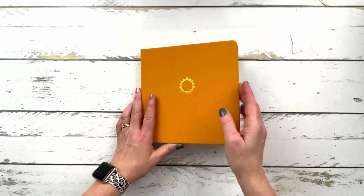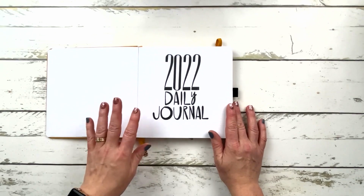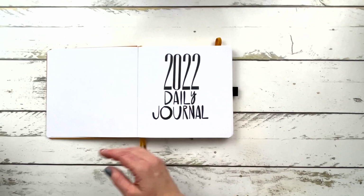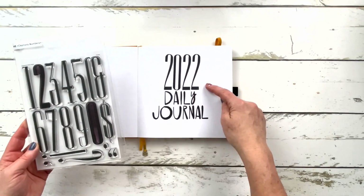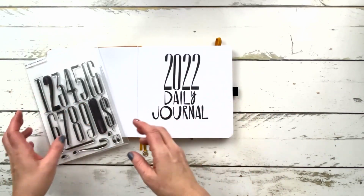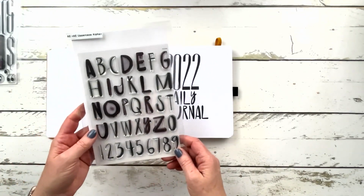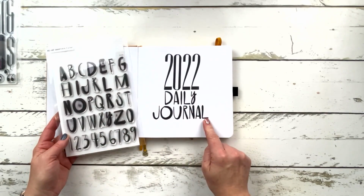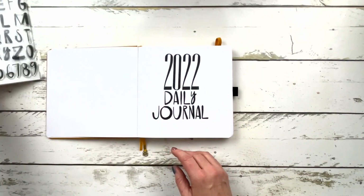this up. So just like I have done with the other journals, I have my reading journal and my prayer journal already set up. I used the Heidi Swapp caption numbers for stamping out 2022. So this is kind of consistent for all the title pages of my journals for this year coming up. And then I used the Allie Edwards AE uppercase alpha to stamp out all of my titles. So like reading journal, prayer journal, daily journal, they're all from this same alpha.